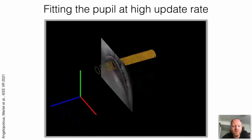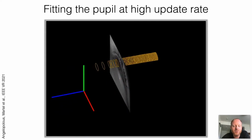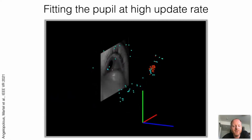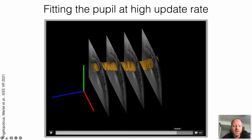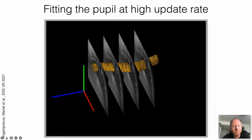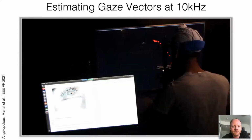You can see that here, the fitted pupil, we're going to stretch out the time and compress it a little bit. You can see that you get these nonlinear behaviors and motions in between the frames, even at really fast frame rates, up to 10,000 frames per second. Now, is it useful to do 10,000 frames per second? I'm not saying it is, but we wanted to push the boundary and the frontier of the latency and the speed with this specific paper.